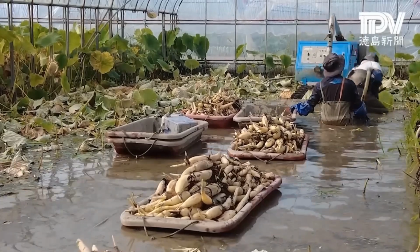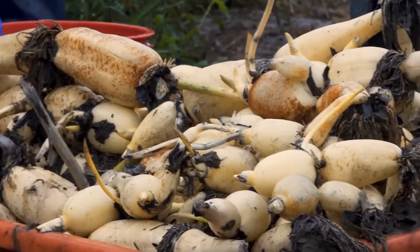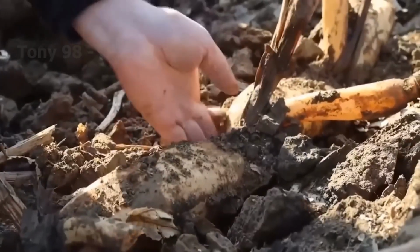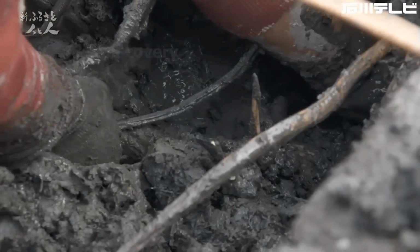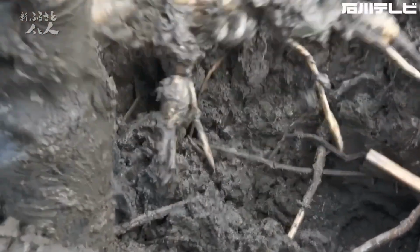This means that lotus roots harvested in the same lake area may have different flavors, depending on the time of harvest. Young summer lotus roots will taste as sweet as pears. Farmers continue harvesting until May, when the lotus root becomes more flexible as the sugar content turns into starch.